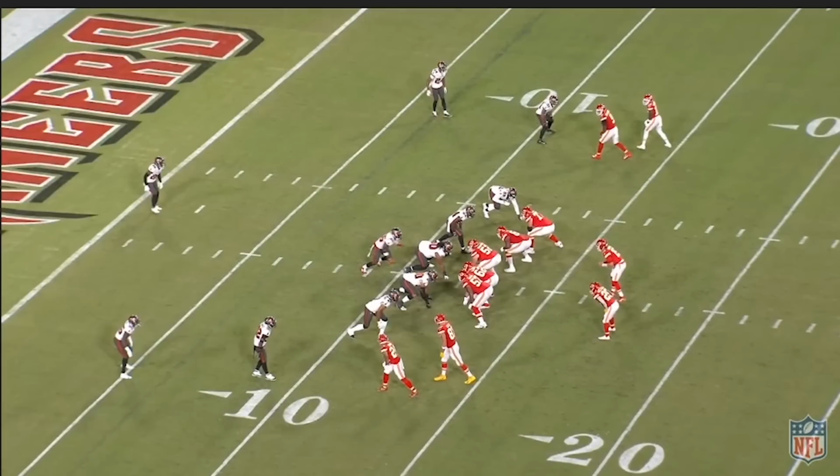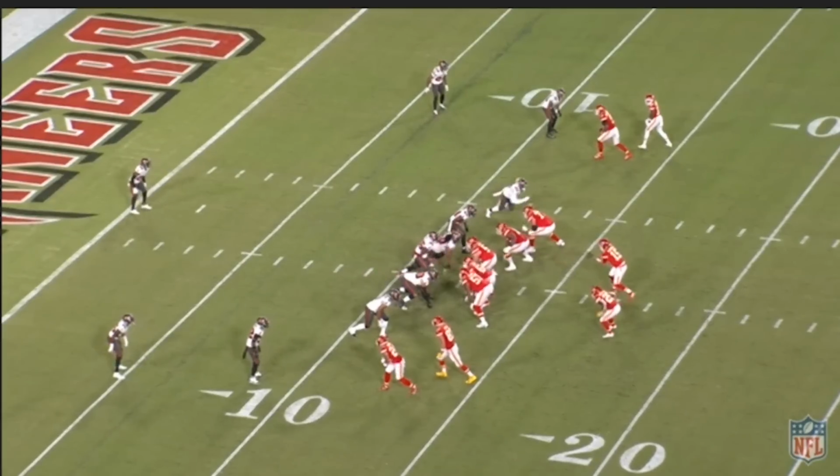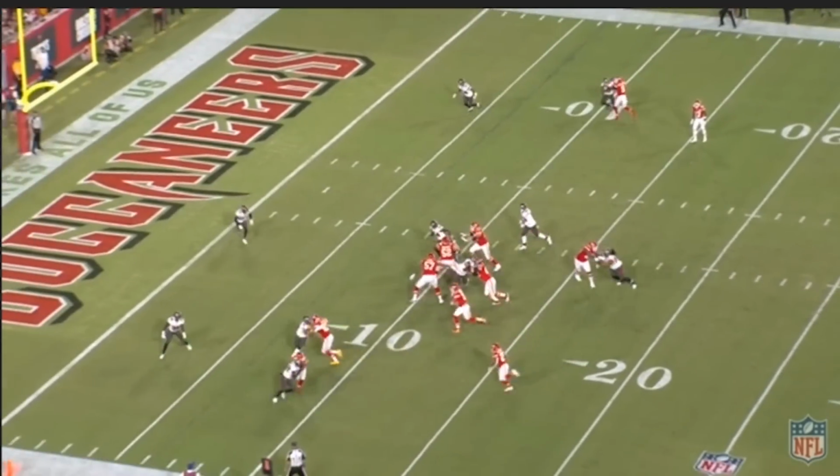Andy Reid's able to call a game that gets the most out of the attributes of the players he has, and he's also able to expose one-on-one matchups with their best players. But at the exact same time, just like at the goal line, they go off script, they go offbeat, and they call a play that the Tampa Bay defense just isn't ready for.